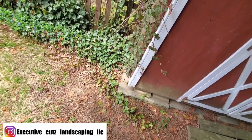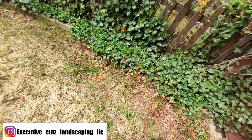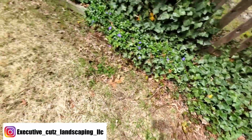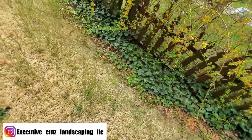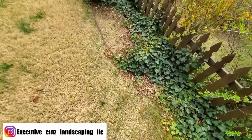Back along here they have this ivy slow creeper that normally keeps the weeds and stuff out of here, so we don't touch anything on the side of it. We will trim up along the edges just to make sure nothing is growing. It pretty much grows down on the bottom part of this hill, so we do everything on this side of the hill. We don't do nothing down there messing with the ivy and stuff like that.